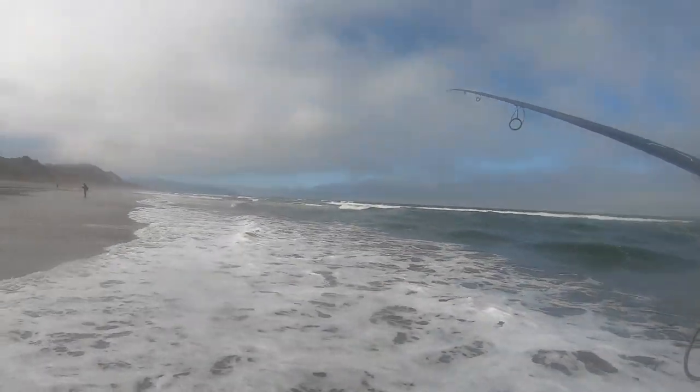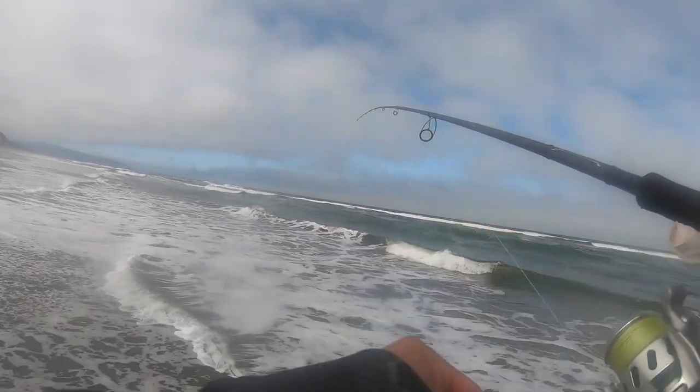This is actually a good spot right here, guys. That guy caught a snout. Oh, that's a good sign. I guarantee you, we will catch a fish.